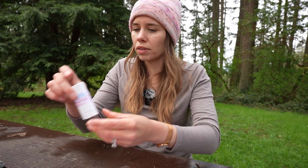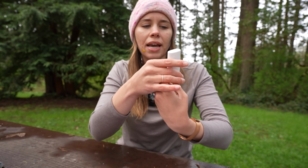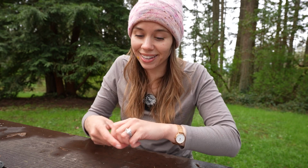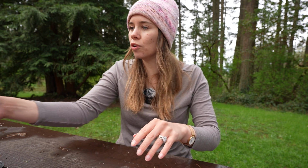And then there's also this month a lanolin lotion bar called, what does it say? Floral Fields. Oh my gosh, that's probably what I'm smelling. It smells just like flowers. It's so, so good. And again, all the ingredients are in there so you know what it is.